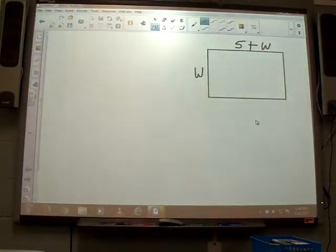So we know that on a rectangle, opposite sides are congruent. So this one would also be a W, and this one would also be a 5 plus W. Okay, everybody okay on that? That wasn't rocket science. We can do that.